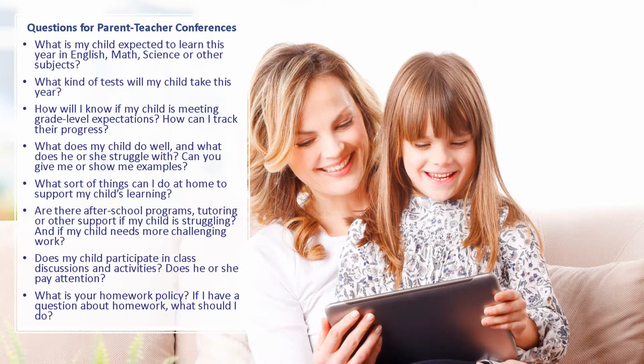If your child struggles with reading, you can follow up by asking, what is their reading level? And which of the 5 essential domains of reading does he or she struggle with most? You can also continue to ask, what sorts of things can I do at home to support my child's learning? Are there any after-school programs, tutoring, or other supports for my child if they're struggling? And if my child needs more challenging work? Does my child participate in class discussions and activities, and does he or she pay attention? What is your homework policy? And if I have a question about homework, what should I do?